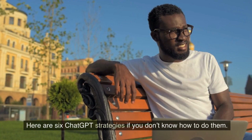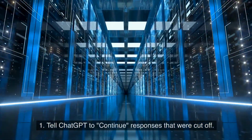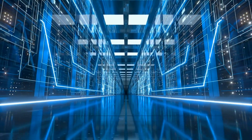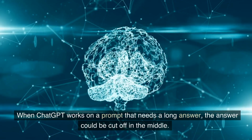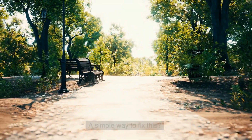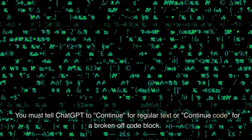Here are 6 ChatGPT strategies if you don't know how to do them. 1. Tell ChatGPT to continue responses that were cut off. When ChatGPT works on a prompt that needs a long answer, the answer could be cut off in the middle. A simple way to fix this? You must tell ChatGPT to continue for regular text or continue code for a broken off code block.